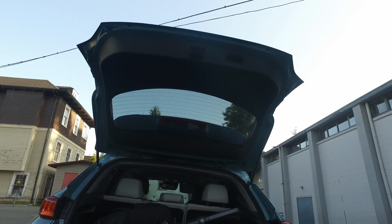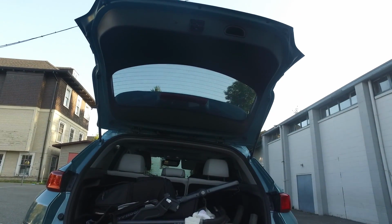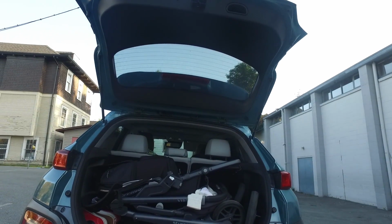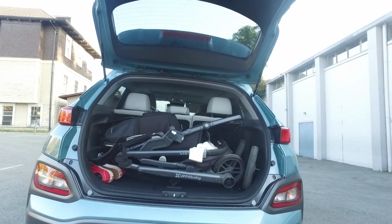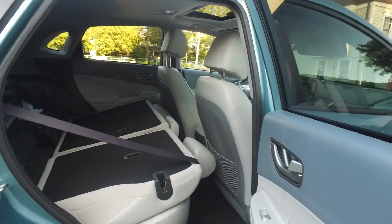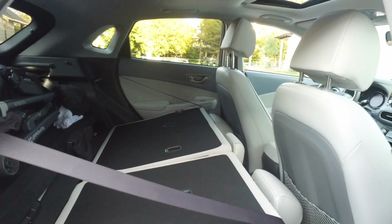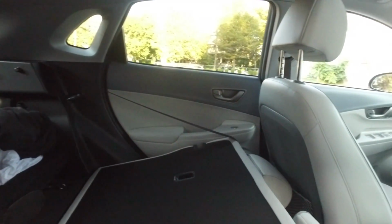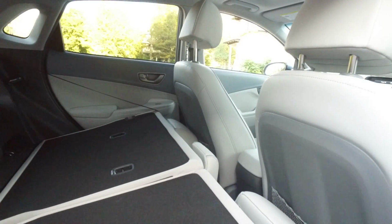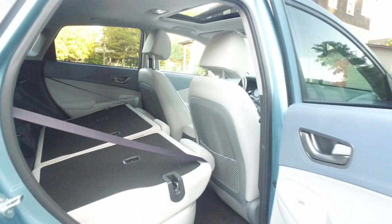I even took the wheels off the stroller and everything to try to get it all to fit. Just no way that it was all going to fit. So that's a bit of a bummer, but you can fold the seats flat, or basically almost flat in the back. So if you need more space, you can do that. But basically, this is not going to be the car for a large family that's moving around a lot of gear. That said, though, if you just have small kids, maybe one child, that type of thing, it could work.